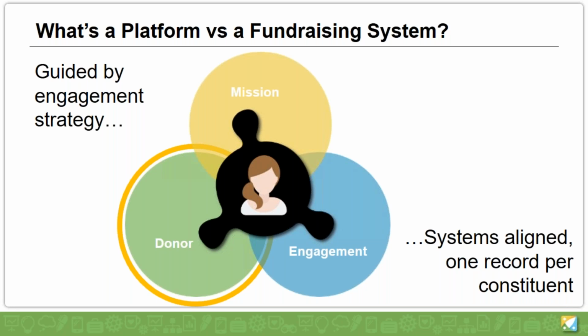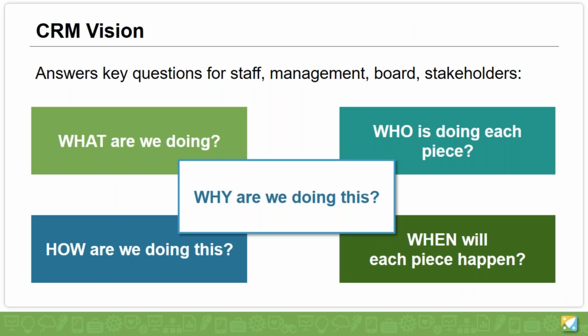But the most important piece is that it allows you to interact with your constituents in the holistic way that they interact with you, because for many organizations, their prospects aren't simply prospects. They might also be beneficiaries of the mission. They might be volunteers supporting the mission. They might be activists carrying out advocacy. They might be social media supporters and such. And so a platform can give you a view into that constituent in a holistic way that allows you to relate to them in the fullness of how they relate to you, which increases their sense of the positive relationship that you're nurturing with them. So that's a little bit on platform versus fundraising system.